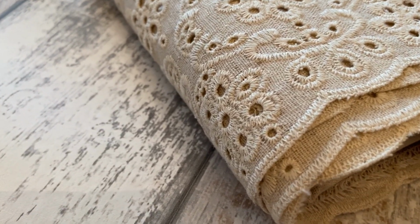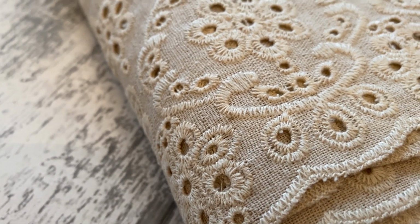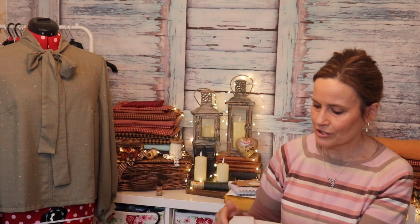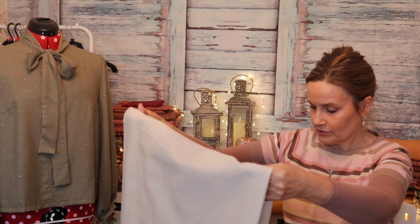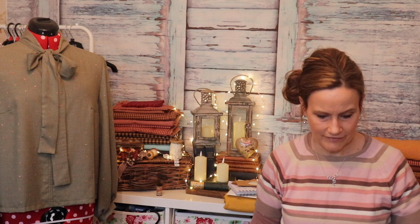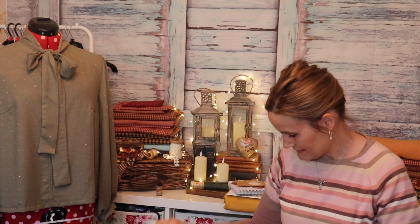I can't wait. And you just feel the linen in it. It's just beautiful. I know it's 70% viscose and only 30% linen, but it really does feel a lot more linen to it. It's just beautiful. And it's a great colour. It's going to go with so many things during the summer. You know, cute little t-shirts, cute little vest top. Really pretty. So that is that one.